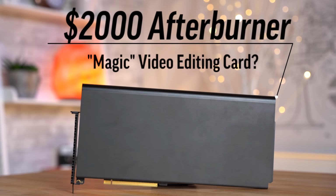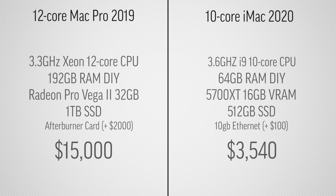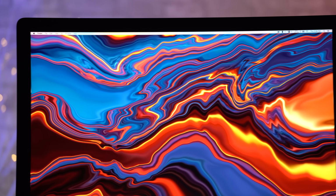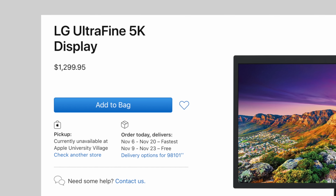Now lastly, my Mac Pro has the $2,000 Afterburner card, which accelerates ProRes and ProRes RAW. The Mac Pro comes in at about 15 grand, but I bought the RAM myself, bringing it down to 13,000, which is still almost 4 times the cost of the iMac, which was 3540 if you buy the RAM yourself and follow our RAM install guide, which you absolutely should do. I'll link it down below. Along with that, the 5K iMac comes with a gorgeous 5K display that costs $1,300 to add to the Mac Pro. Now there's more to the story, such as ports, cooling, upgradability, and more, but let's save that for later and jump right into performance.